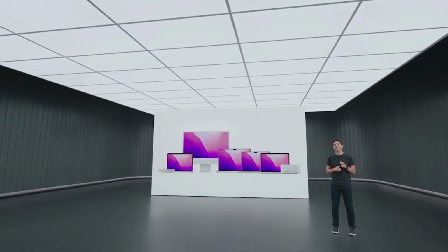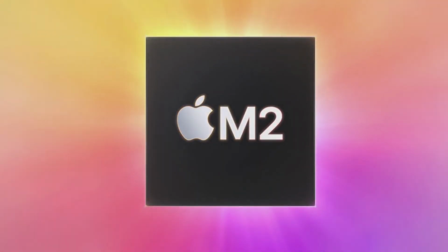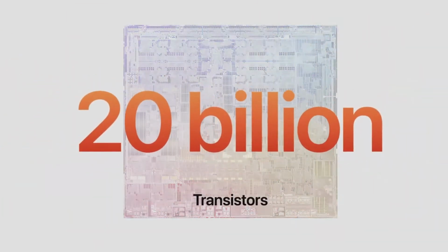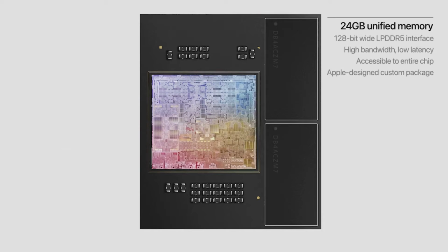Today, we're excited to start the next generation of Apple Silicon for the Mac. Introducing M2. M2 is built using an enhanced second-generation 5nm technology and features over 20 billion transistors. That's 25% more than M1. So for M2, we've enabled up to 24 GB of unified memory to handle even larger and more complex workloads.